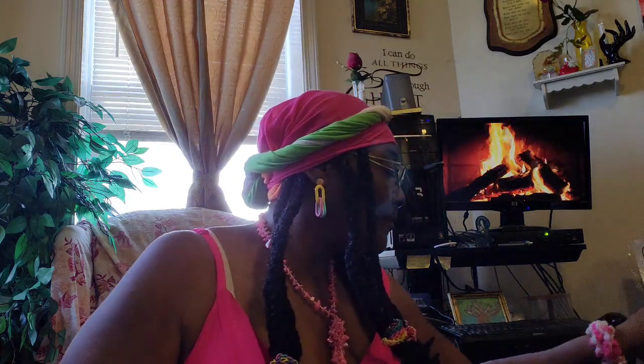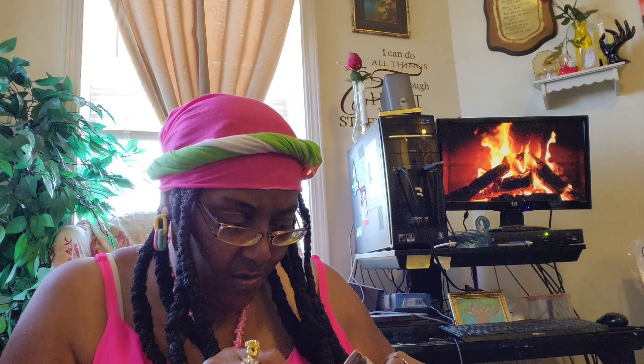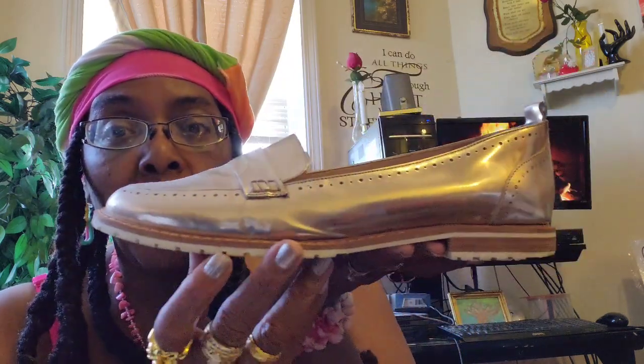Okay, here's some more loafers. I don't know if I showed these either, y'all. What are these? These made in Brazil. These are Lust for Life. The gold patent leather. Ooh, Lust for Life gold patent leather loafers.